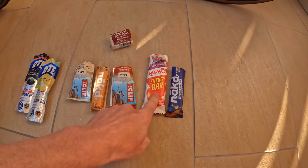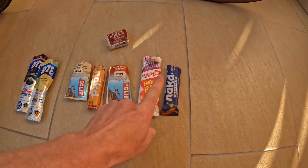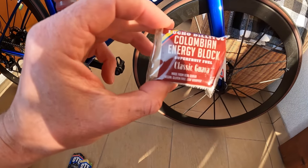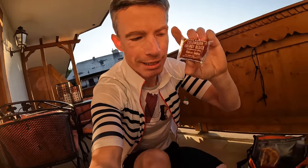In terms of the food, each of these bars has been pre-cut just to make life a little bit easier. This one's got about 40 grams of carbs in it. This 20, this 15, this 15, that 20. Also a Colombian energy block. These provide a really good boost and very fast digesting carbohydrates. I'll definitely eat one of those midway through the second of the climbs today.